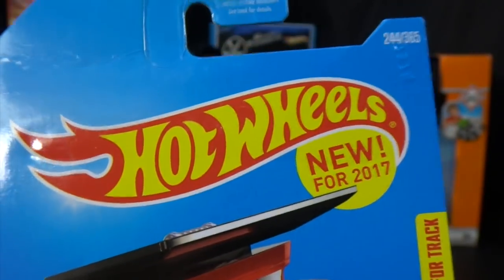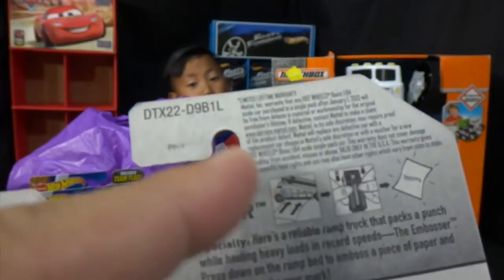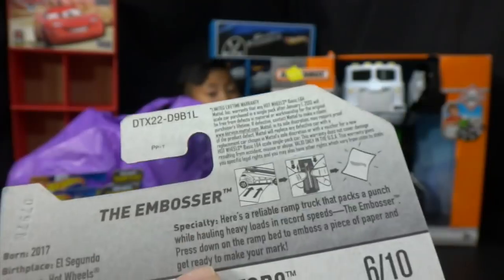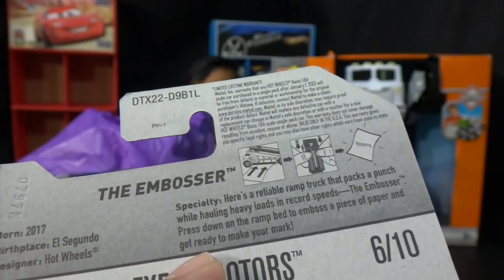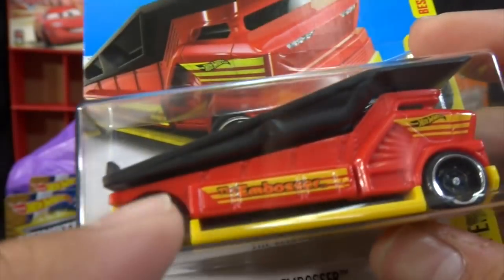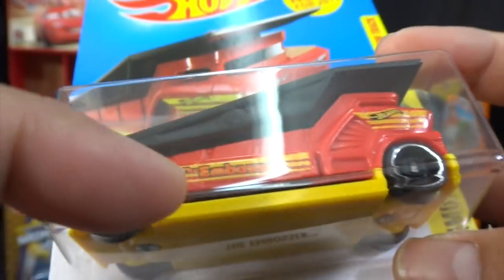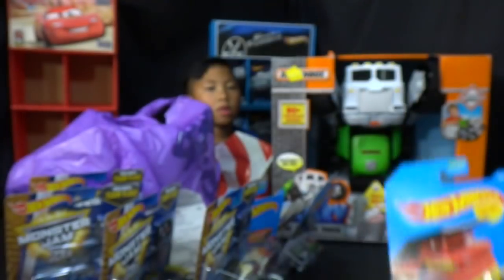So this is the new for 2017 Embosser. Check this out. It makes the Hot Wheels logo. Jonah says you put a piece of paper in and you get the Hot Wheels logo. That has to be a stamp. I guess you stick it in there and you... No, you push the top. Yep. And then you emboss it with the Hot Wheels logo.